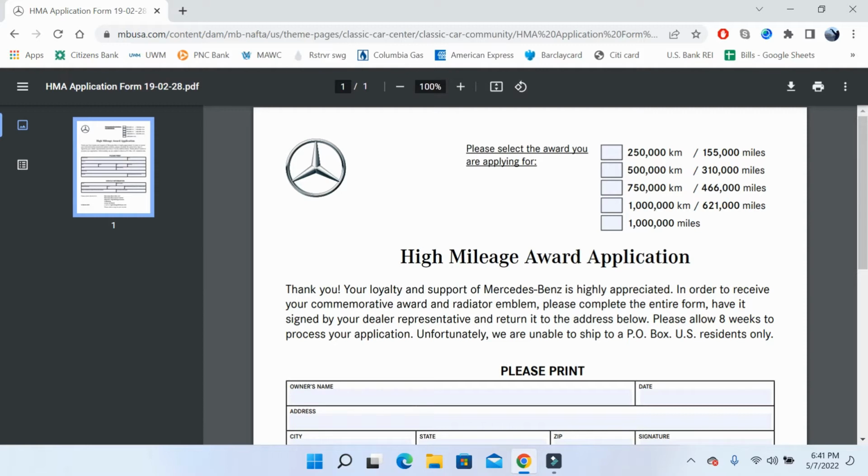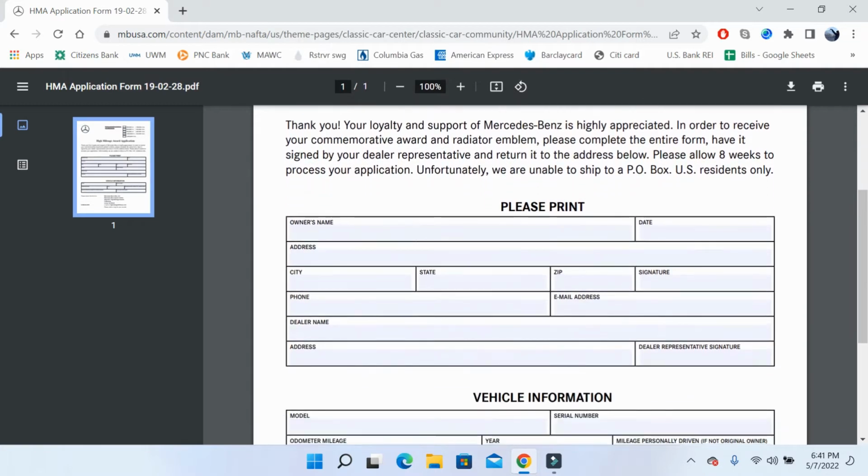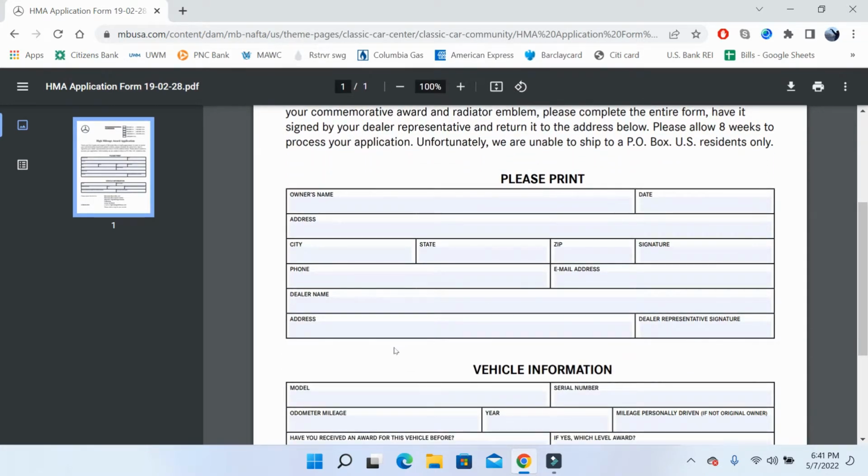You have a form, PDF. You can fill it out right on here. Fill out which one you want: 250,000 kilometer, 500, 750, a million miles. I hope I get to that one. Fill it all out. Put your name, address, dealer.